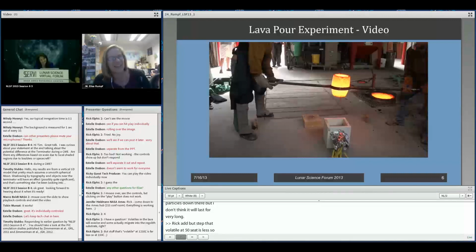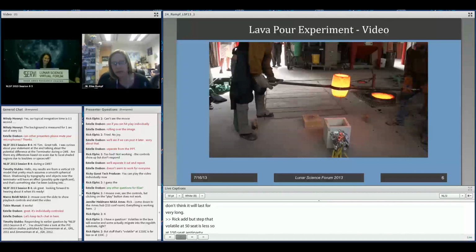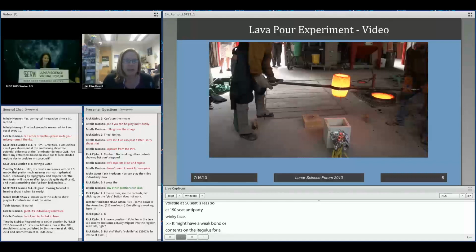Rick adds, but stuff that's volatile at 1250 C is far less so at 150 C, and he puts a little winky face. That's true, so it might have a weak bond. It might condense and sit on the regolith for a little while. But if you dumped a glass of water on the moon, it would probably sublimate pretty quickly. Even if it's not moving around actively, I just don't think it would last very long in a vacuum. If anybody knows more about that, I would love to hear some. But that's been my thought about it.